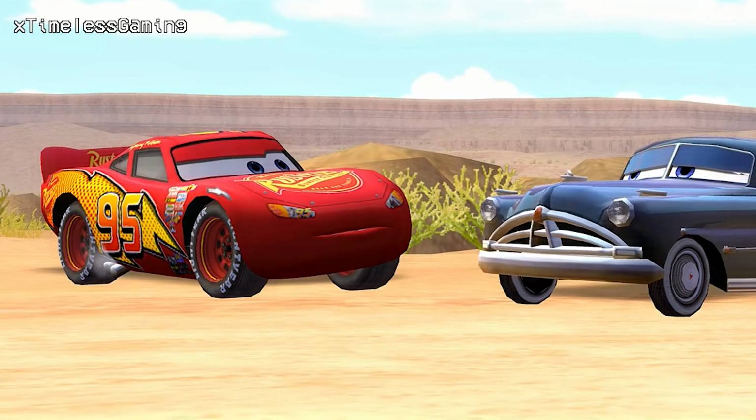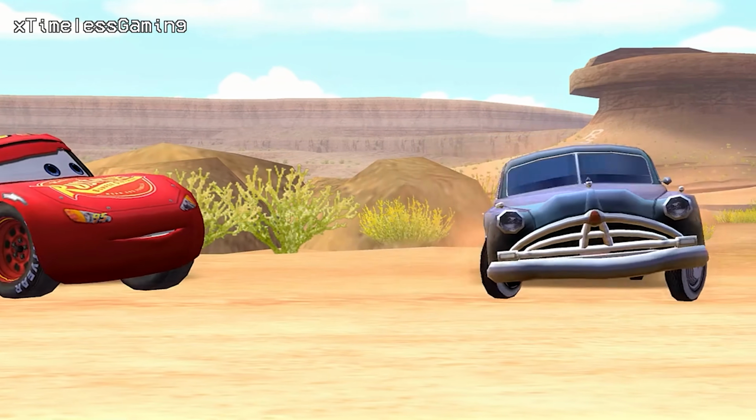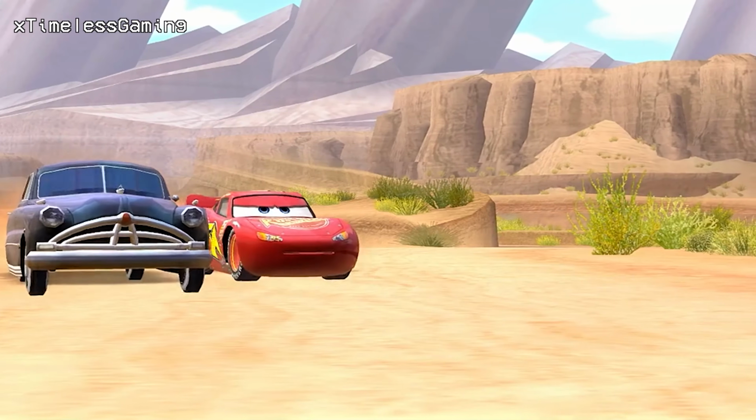We can't talk about the history of the Z31 without mentioning the legend that is the Hudson Hornet. You and me. I mean, sorry, the man who played Doc Hudson in Pixar's Cars, Paul Newman.